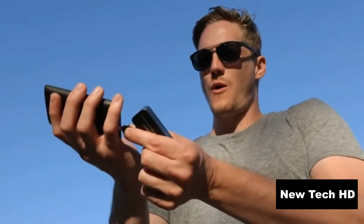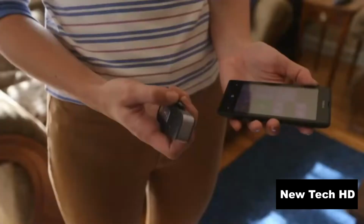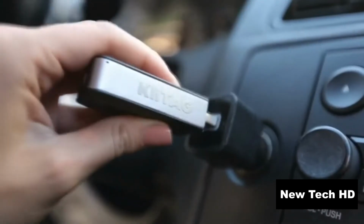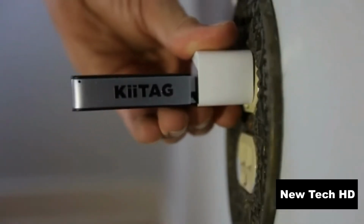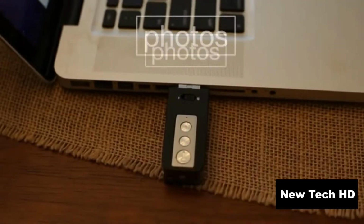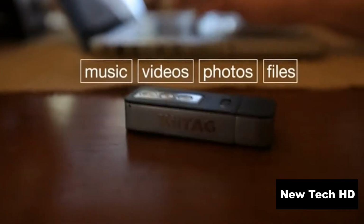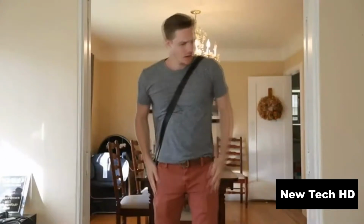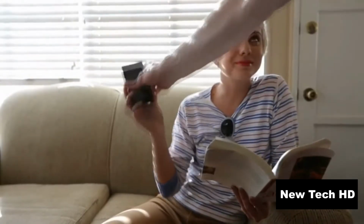Let's begin by getting that phone charged, shall we? Charging your phone on the go is as simple as plugging the KeyTag 2 right into your phone. Charge your KeyTag 2 using any USB port. While it's charging, feel free to drop music, videos, photos, and files onto your KeyTag 2. Now that your keys and phone are connected via Bluetooth, lost keys are found with the in-phone KeyTag 2 Finder. Can't find your phone? With a touch of a button, the KeyTag 2 can make your phone sing!